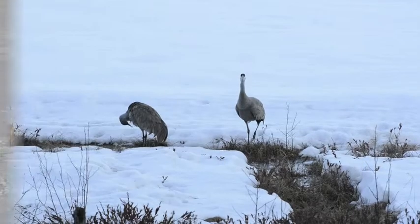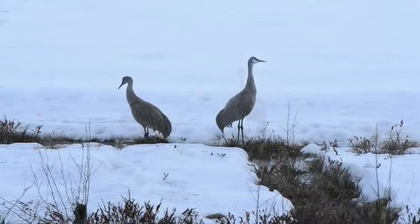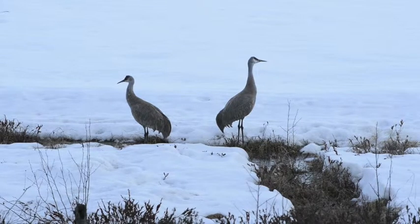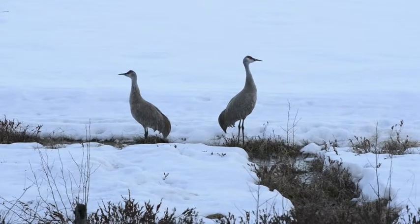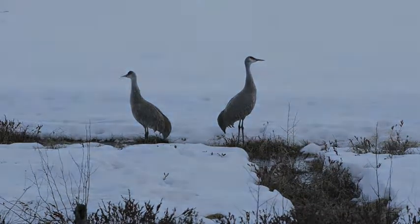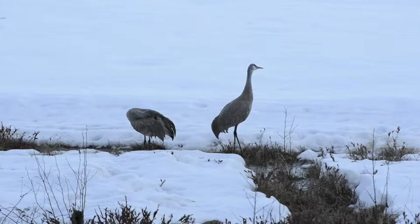As nightfall nears, Roy and Millie stand in a snow-free ski trail at the edge of the marsh, listening and looking around. Roy is on the right, Millie on the left. They unison call. Roy a single call, Millie a double call. Then they listen for about 30 seconds. Millie starts to preen.